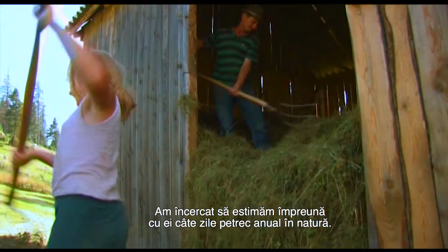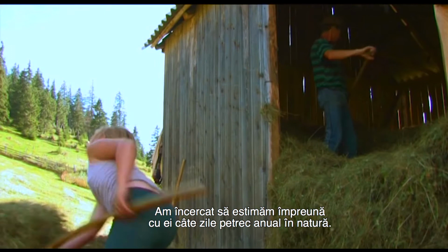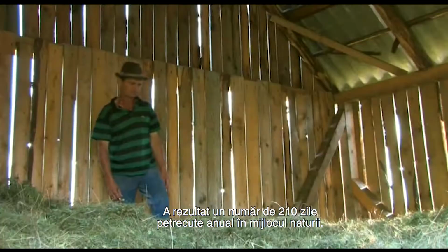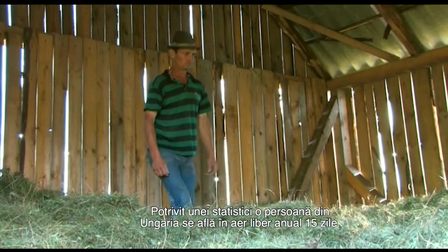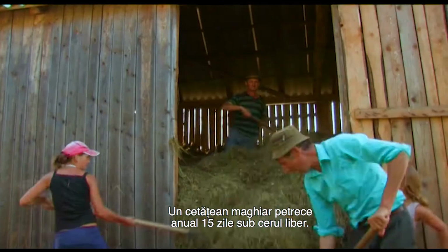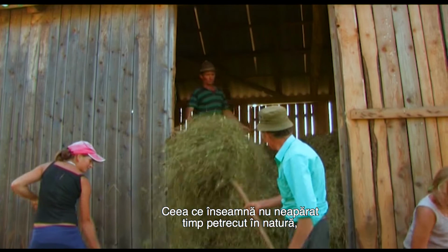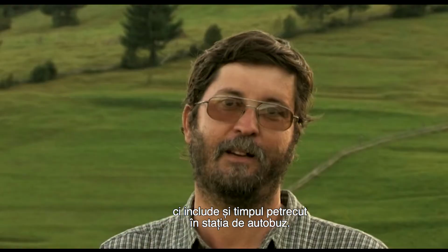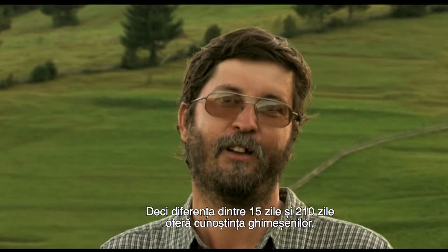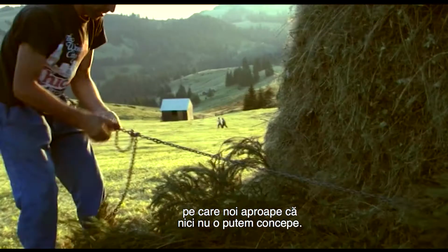We try to estimate with our friends in Imecs how much time they spend outdoors during a year. This number is 210 days. This is the amount of time they spend in the nature per year. I heard a statistic from Hungary where this number is 15 days. An average Hungarian citizen spends 15 days in the open air, and this is not even time spent in nature, but it includes time spent at the bus stop too. Well, the difference between 15 days and 210 days gives the amount of knowledge to Gyimes people that is almost unimaginable to us.